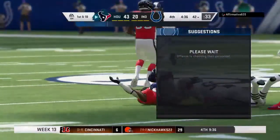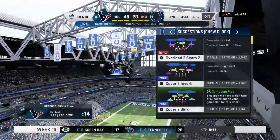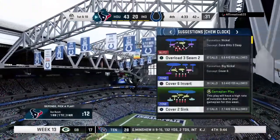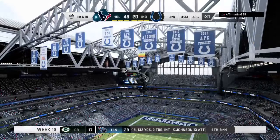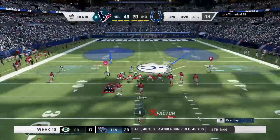He's still rumbling, isn't he? Still looking fresh in this one despite the heavy workload. But you and I both know, well-conditioned, and he did tell us that he thrives on being at his peak late in ball games. So after a good run by Zeke, another 1st and 10.